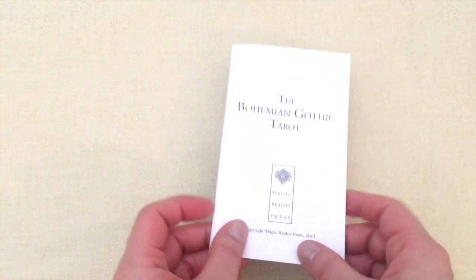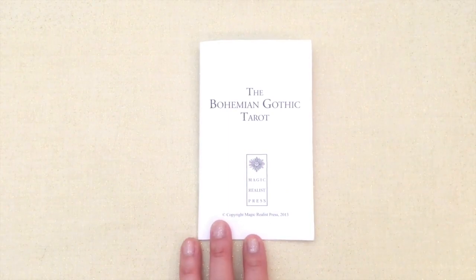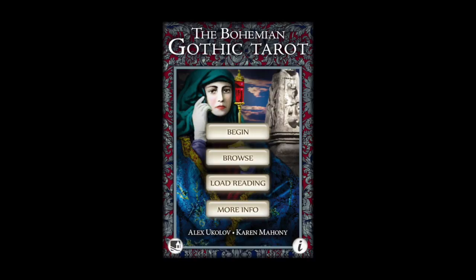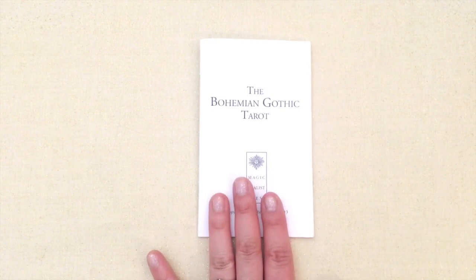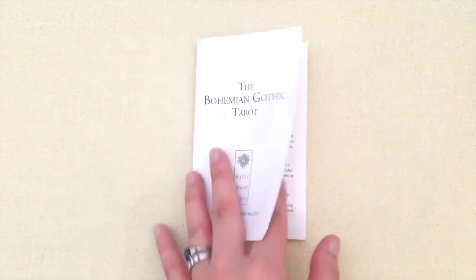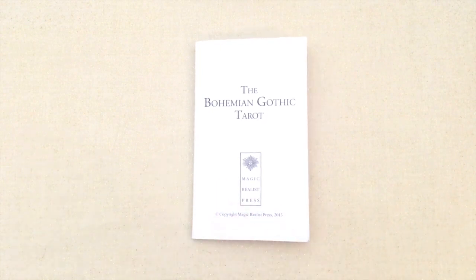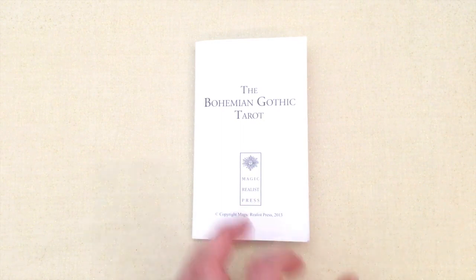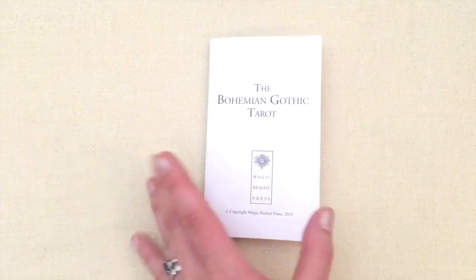But ultimately, what I found more helpful to me was downloading the app, which I didn't know existed until around the time I started working with this deck. Someone on Facebook mentioned that there was an app for the Bohemian Gothic. And that was very helpful in my learning this deck, because not only did it provide what's in here, it also provided the backstory behind what's depicted in each card. So you actually know what's happening, as opposed to relying on the more vague, broad meanings that you get in any little white book.